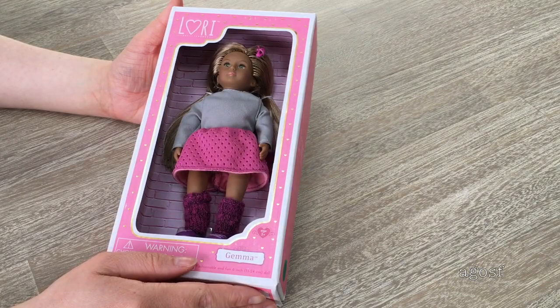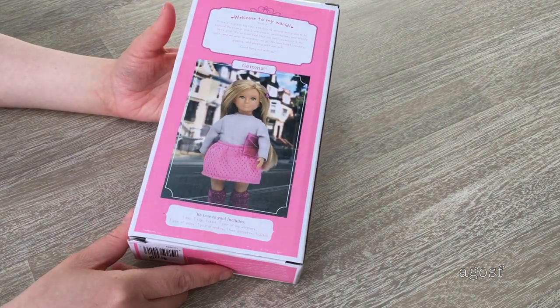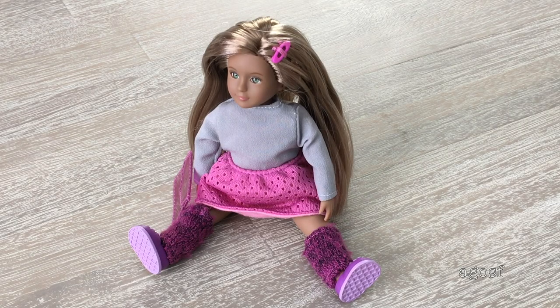This is Gemma. She's a really fun doll and I can't wait to get her out of the packaging. Her outfit's adorable and here's the back of the box. This is Gemma out of the packaging. She is so adorable. I love her so much. Her purse is really fun and her hair is super long.